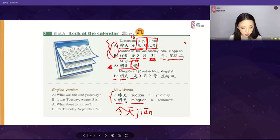明天 is, tomorrow is 9月2号. September the 2nd. 星期四. So guess what is the date for today? Yesterday is 8月31号, and tomorrow 明天是九月二号. So, 今天是九月一号. Yes, 九月一号. And the week is, 昨天是星期二。明天是星期四。So, 今天是星期三。星期三。Very good.